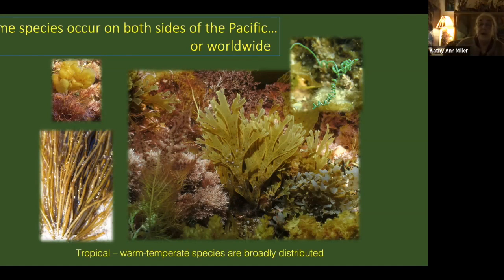or worldwide. And almost all of these are warm temperate because when the world was young, the belt around the equator was fairly continuous, when the continents had not moved to where they are today. And the tropical seaweeds were blown with currents around the world. Many tropical seaweeds are cosmopolitan. So these are all California species that are found in Japan, for example, or Korea.